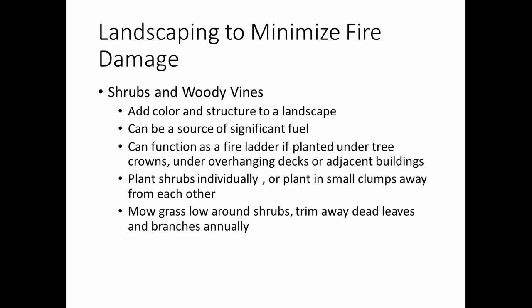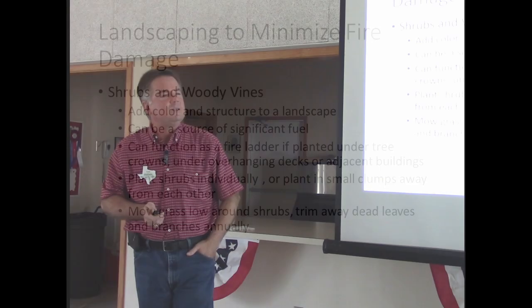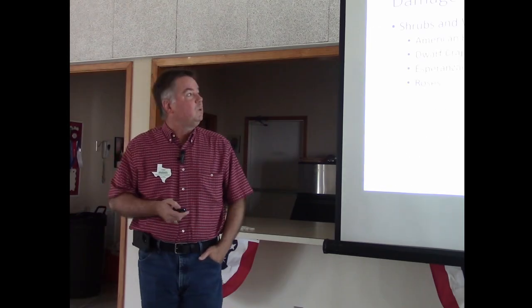Mow grass. Keep the area around those shrubs maintained. Trim away any dead leaves and branches annually. If it's a type of shrub that drops a lot of leaves, make sure you clean out those leaves and debris from underneath the plant, just to minimize the fuel load.